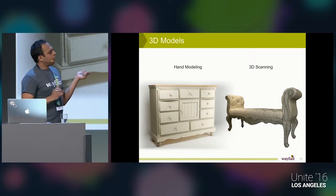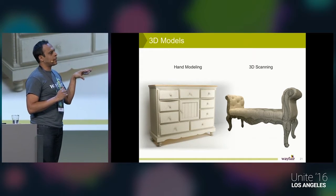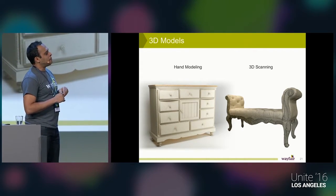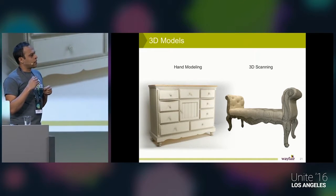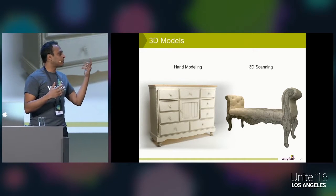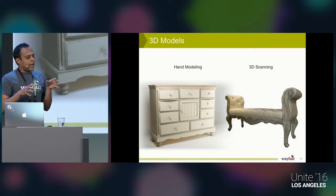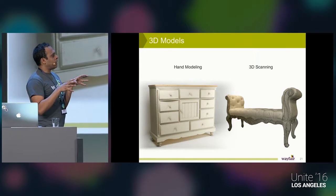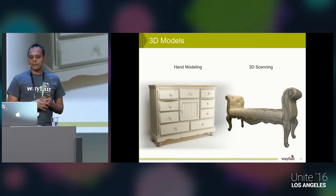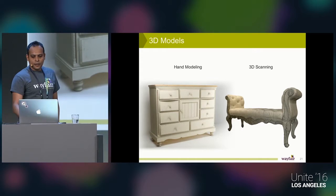So hand modeling, on the other hand, is for simple geometry, right? It's actually easy for an artist to create that cabinet on the left. But that bench on the right is going to take an artist a lot longer to hand model because of the intricate details. Or the giraffe, right? It's very tough to get that done accurately. So we're figuring out which products work well for each of these workflows, and we're using a mix of both. So now we can have a look at the model pipeline itself.